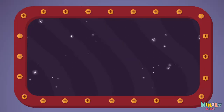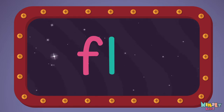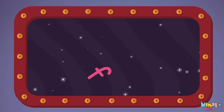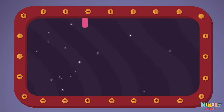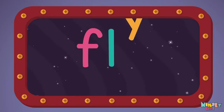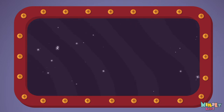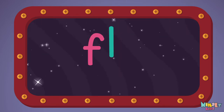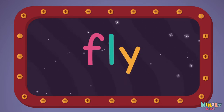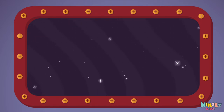We're gonna learn the sight word fly. F L Y, fly. Let's read it loud. Fly. F L Y, fly, fly, fly. Let's read it with a whisper. Fly. F L Y, fly, fly, fly. Can you read it in your head?